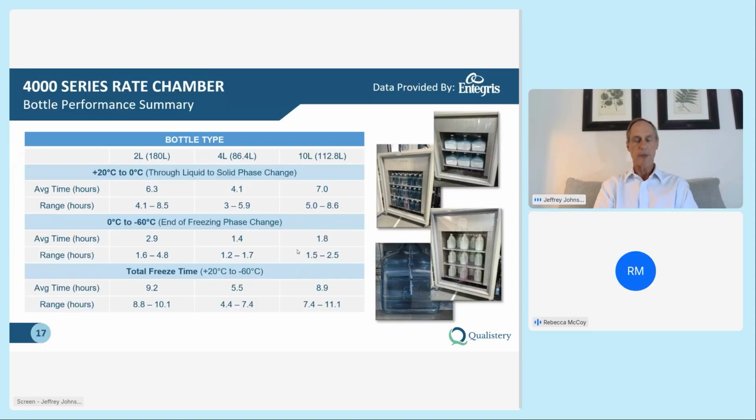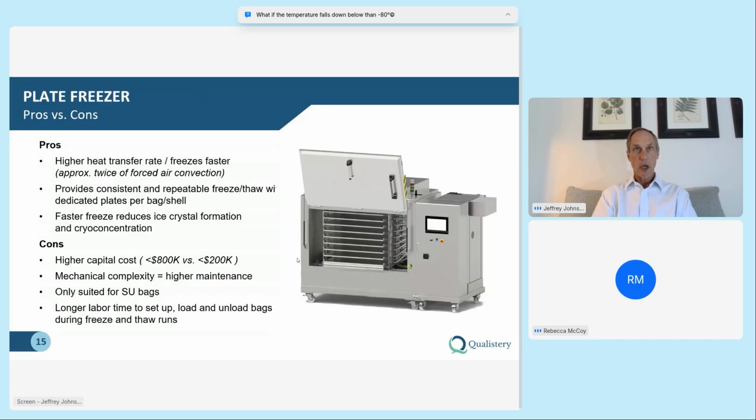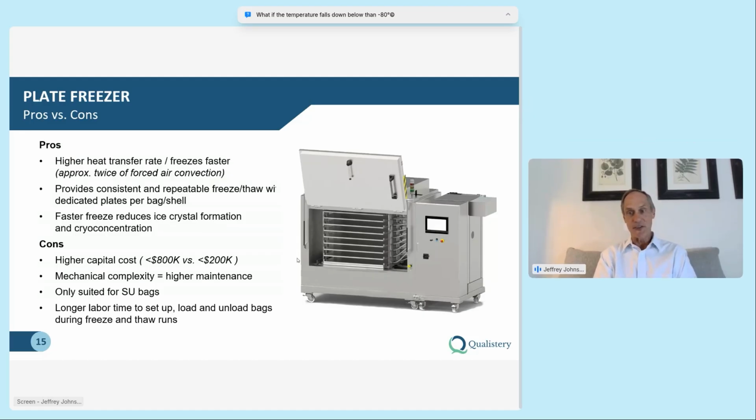So Jeff, before we jump into the next section, please. We do have a question, and I think this is in reference to the earlier discussion about -80. The question is, what if the temperature falls below that -80 degree temperature set point? And so below can mean either colder or warmer. It's not clear. If it goes colder than -80, which is unlikely, it's fine, nothing happens. If it goes warmer, until you get up to the glass transition temperature, it probably won't have a scientific effect. It will be a deviation.